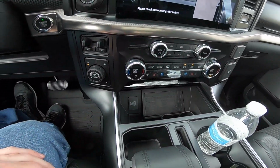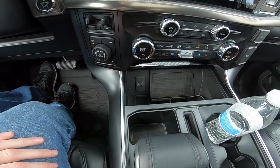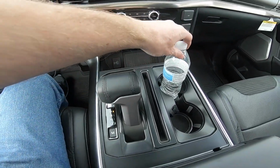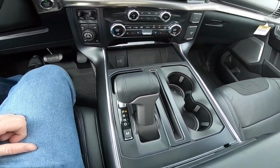120-volt outlet. And that's not all. A couple of USB ports there and wireless charging. Now, something that's interesting, you can see how the cup holders work. Got my bottle of water sitting right there.